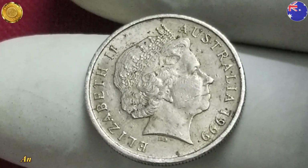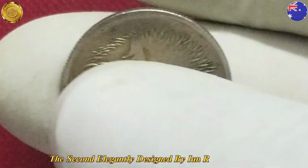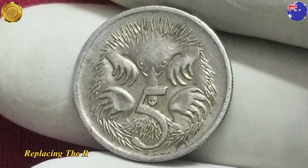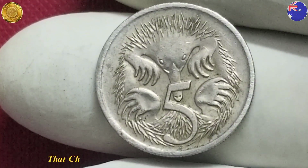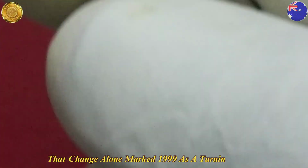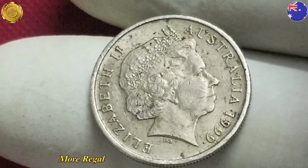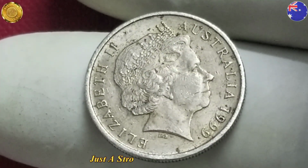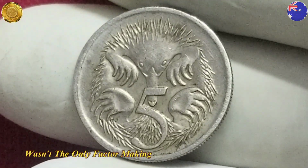Turn the coin over, and you're greeted with the familiar profile of Queen Elizabeth II, elegantly designed by Ian Rank-Broadley. This was the first year his portrait graced Australian coinage, replacing the Raphael Maklouf effigy that had defined coins since 1985. That change alone marked 1999 as a turning point. The Queen, in Rank-Broadley's depiction, was more mature, more regal, and perhaps more intimately real. No crown, no artificial glamour, just a strong sovereign figure, commanding yet serene. But even that update, monumental though it was for numismatists, wasn't the only factor making this coin a modern marvel in disguise.